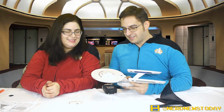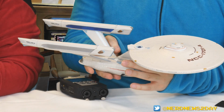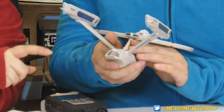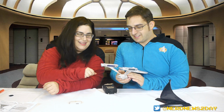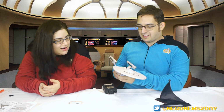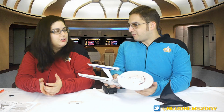So, all right, I think that's our look at the Diamond Select Starship Legends series, USS Enterprise NCC-1701-A. It says Enterprise right here. It's a little off, but it does say Enterprise right here. Yeah, it's a very tiny, small detail, but that's what makes these ships so good, is all the little details in there. You don't always know that they're there, and then all of a sudden, boom, you see it, and it makes the picture more complete.